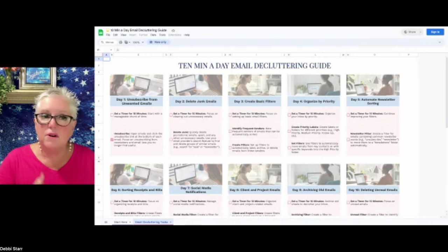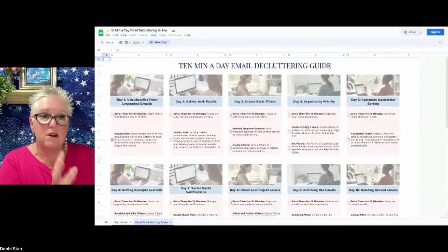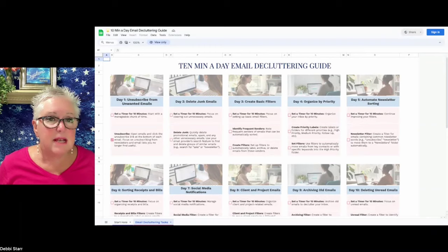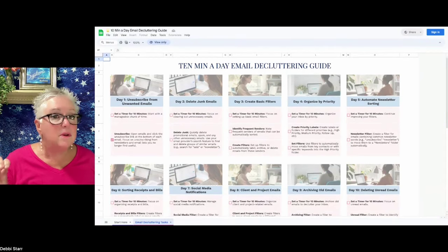So be disciplined. You're only going to work 10 minutes a day on going through all of those emails in your archive. Now, I'm not talking about processing your day-to-day emails. This is going through purging and decluttering, okay? And then it just has different suggestions of what you can do. Delete all the junk mails, create some basic filters, organize by priority. I won't read the whole thing, but you will love using this, and it will just give you that container so that you've got a plan of action. Okay, so hopefully that will help you.